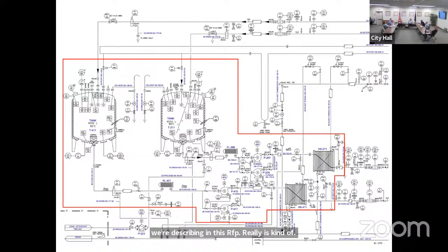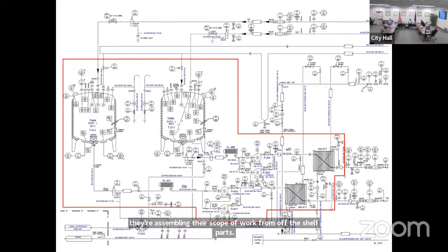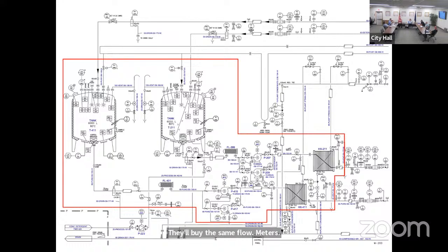Right. I wasn't thinking so much about the modules themselves. Right. So a lot of times these membrane manufacturers, like you can see in the scoping document here, need an ASME pressure vessel. They'll buy that from a welding shop, that's kind of a standard unit. They're assembling their scope of work from off-the-shelf parts. They'll buy the same flow meters that the city uses for parts of their plant. So those parts are interchangeable, and there's some kind of compatibility.